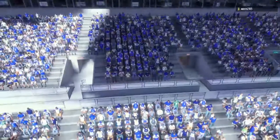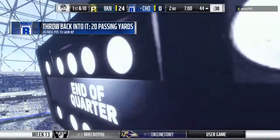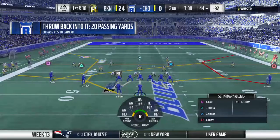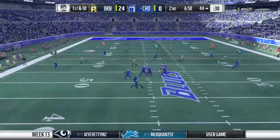Back with Charles Davis, I'm Brandon Gaudin, and our drive continues here. And a new set of downs here after picking up the first on the ground. Tight is right. Watch tight. Tight is right. They'll try to throw now.